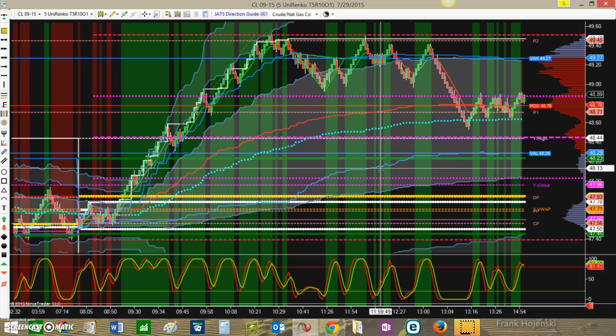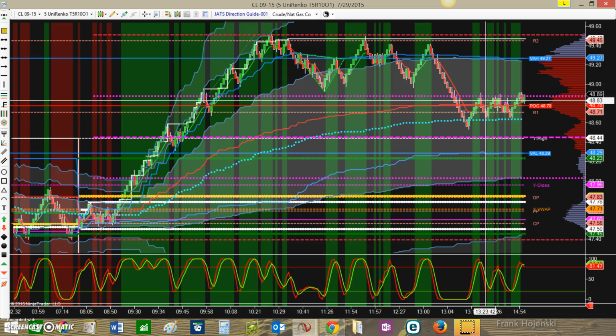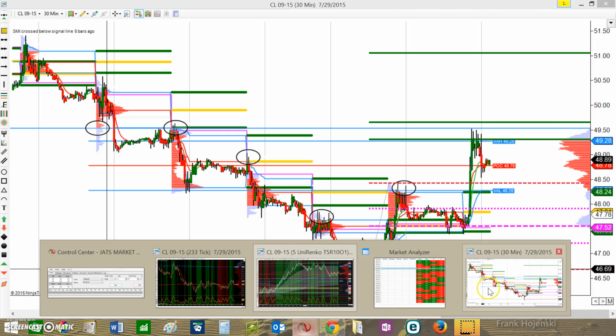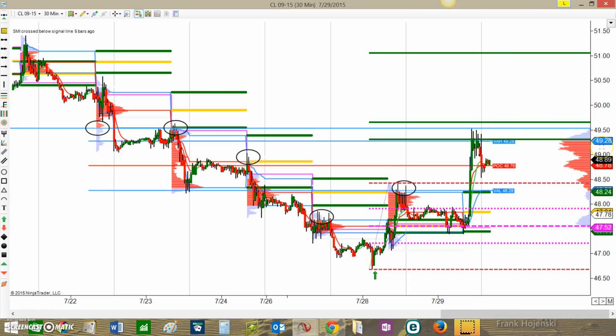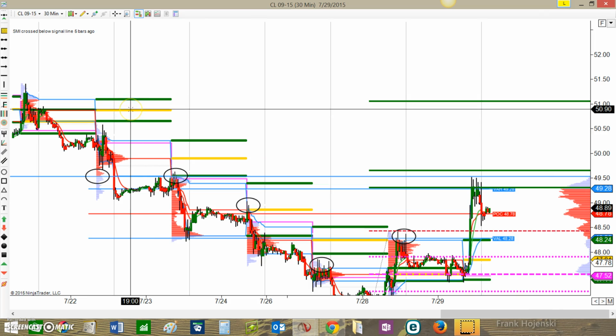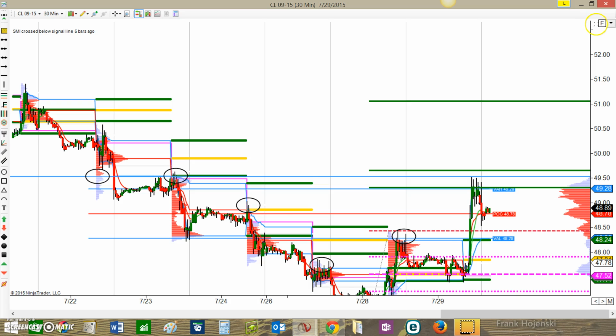So I thought I would just show the session today. As far as tomorrow is concerned, this is looking pretty bullish. 50 looks like the number that the market's probably going to want to try to get up to. 50, 51. I think we have point of control right here at 50.90. So that'll be the target for the week to end the week on.